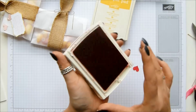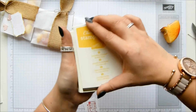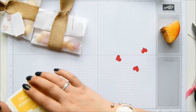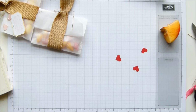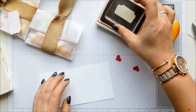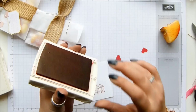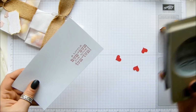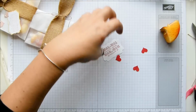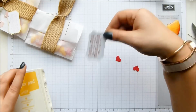And I have got a sponge here for the Daffodil Delight. This is my Daffodil Delight ink and sponge. Oh, I've completely splodged that. How did I do that? Quite possibly re-inking my ink pads immediately before filming was not a good idea. Let's try that again. Get that to dry a little bit.